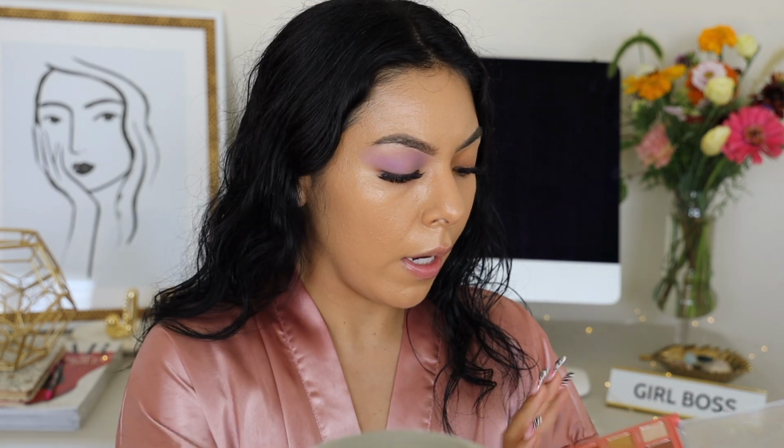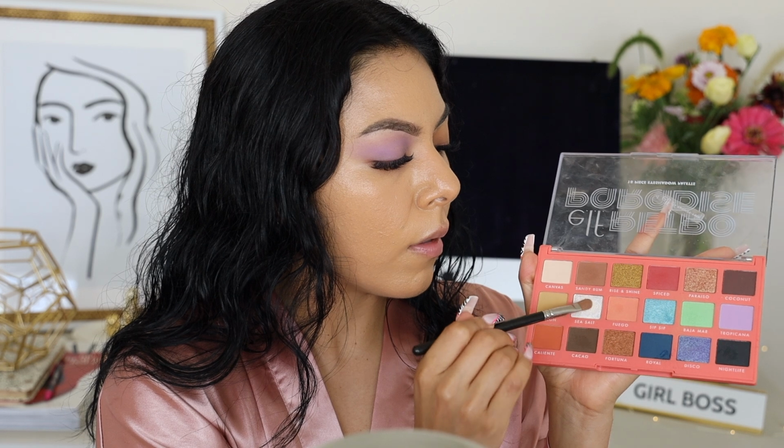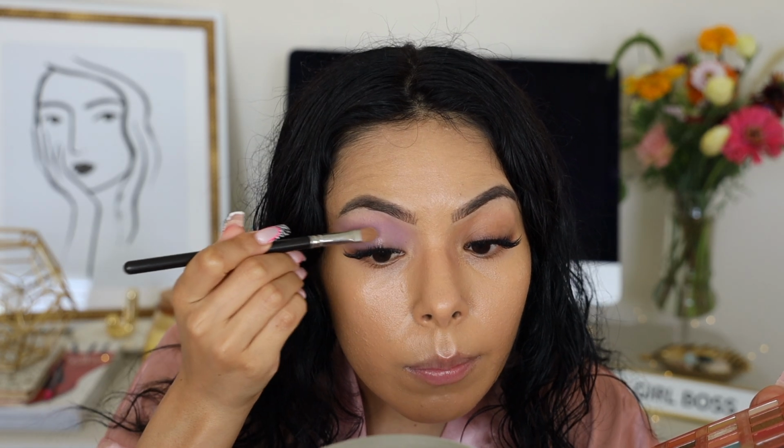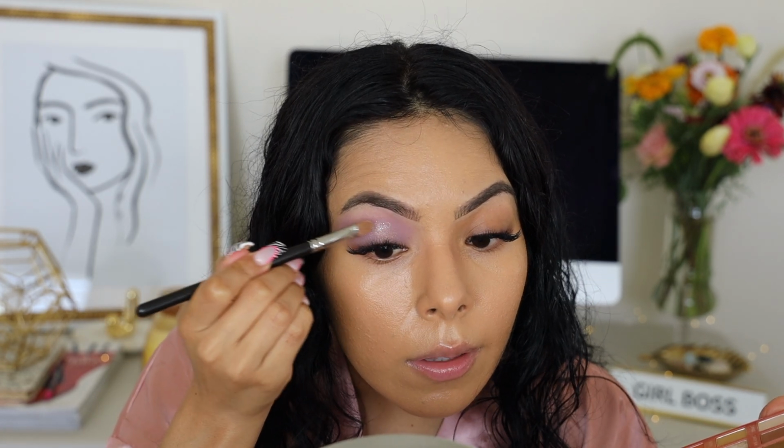Now what we're gonna do, I think what I wanna do first is I wanna go in, let's start off light. So I'm gonna take my MAC 242 brush, and let me just make sure that it is clean because sometimes the brushes are not clean. So we're gonna go in with Sea Salt right here. It's kind of like this pearlesque shade, the shimmer. And we're just gonna begin applying it all over the lid.